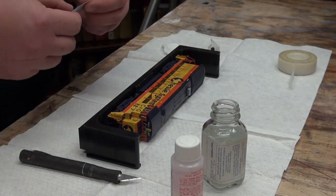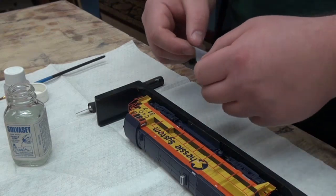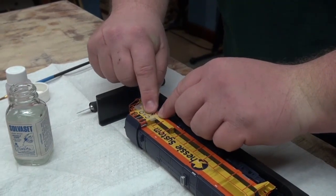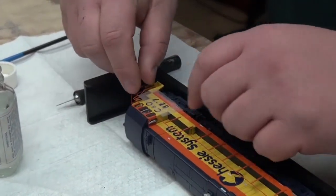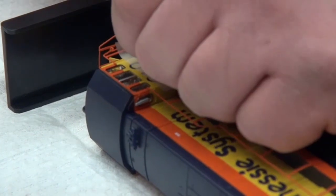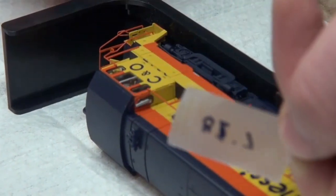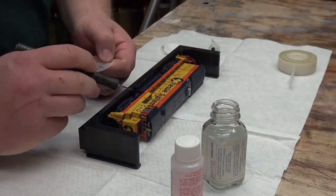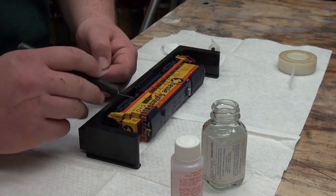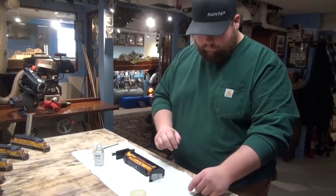So we're going to take Scotch tape. I personally use the stuff that's in the green packaging. And we're going to put this right over top of this, like this. Pat it down. And peel it up. Just like that. And since this is a GE, we're going to have to hit this area again right here because there's a little bit left on it, but it'll come off real easy.